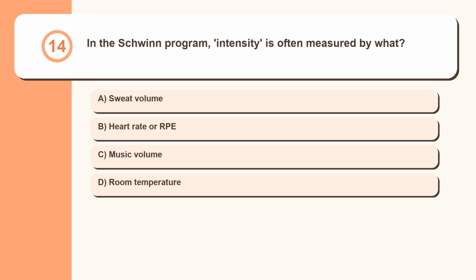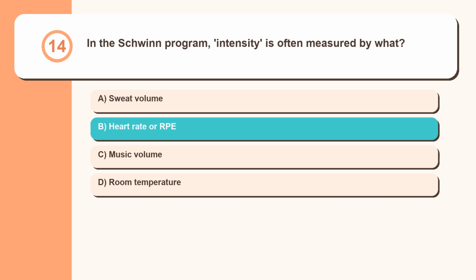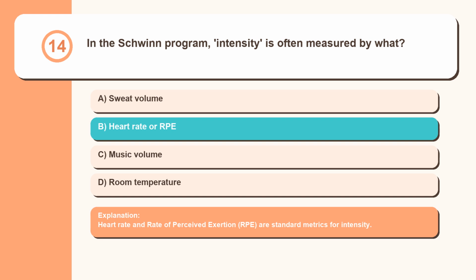Question 14. In the Schwinn program, intensity is often measured by what? Sweat volume, heart rate or RPE, music volume, room temperature. Heart rate and rate of perceived exertion, RPE, are standard metrics for intensity.